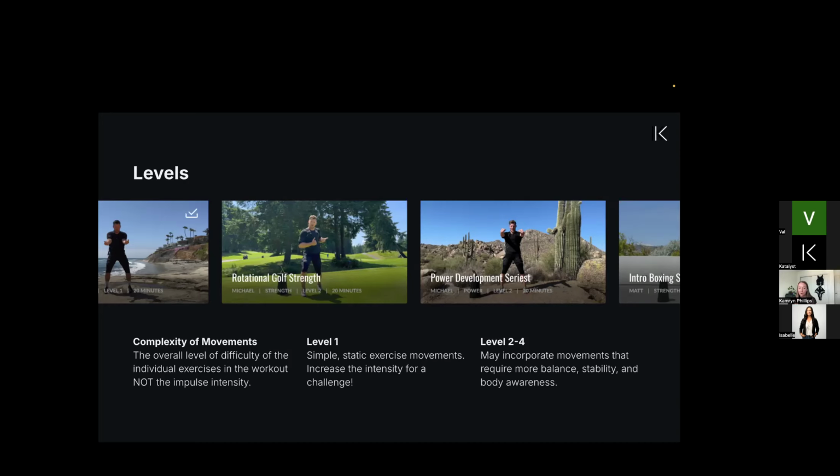So level 1, you're going to see more simple static exercise movements. So like a just standing bicep curl or standing overhead press. Level 2 through 4, you'll see movements that start to level up through balance, stability, or things that just require more body awareness. So like unilateral work, work standing on one foot, things like that. So just more complexity in the movements, level 2 through 4, whereas level 1's a little bit more stagnant there.